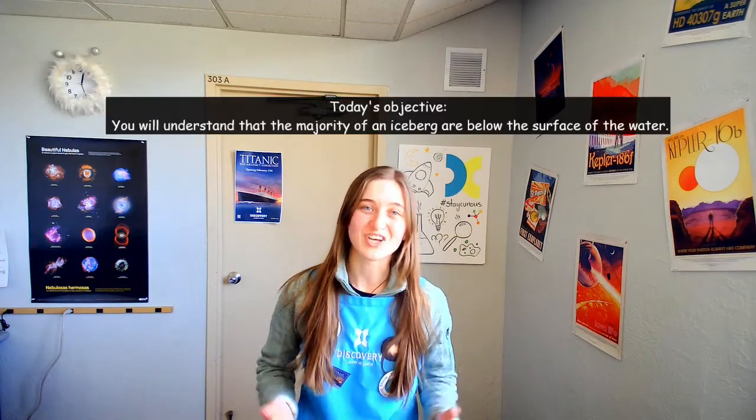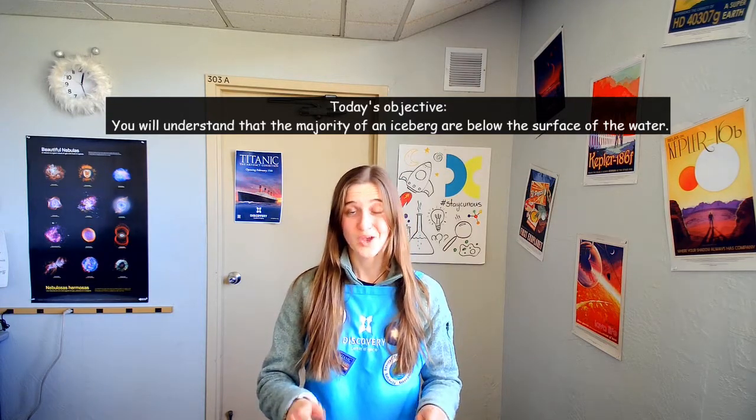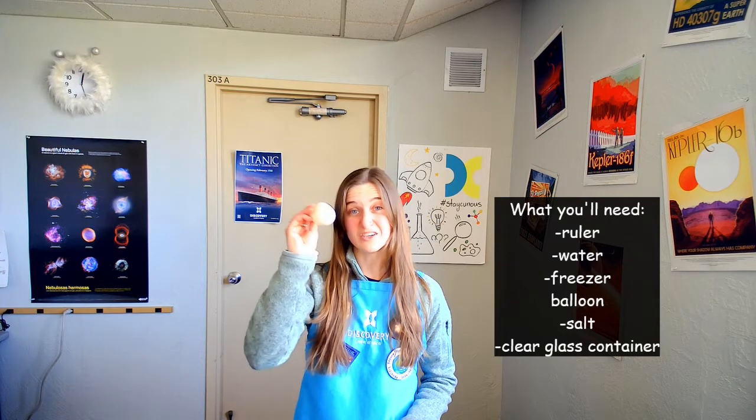Today's objective is that you are going to understand that the majority of icebergs are below the waterline. What you're going to need to complete this simple activity is a ruler. You will need a balloon, and you are going to be filling it with water. That's why mine looks funny, but just any balloon. And you will need salt. Table salt does just fine. And a clear container full of water. I used this groovy science glassware because why not? But anything will do. A cup, a bowl, an aquarium.